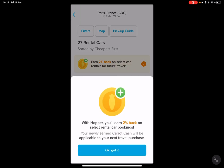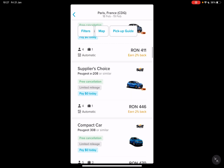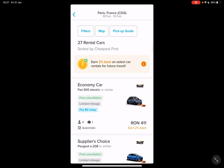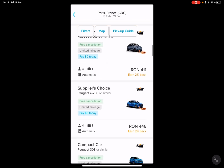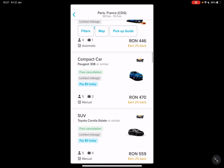And also, as you can see with Hopper, you will earn 2% back on selected rental car bookings. Your newly earned Carrot Cash will be applicable to your next travel purchases. Okay, got it. And when you see these Carrot Cash options, you can get money back, which is a very nice feature. So from here, you can find these categories.